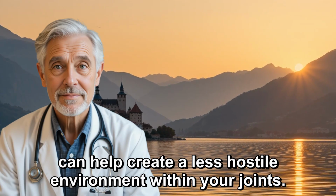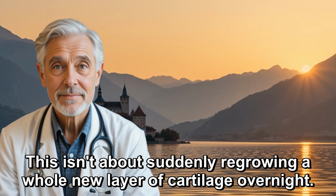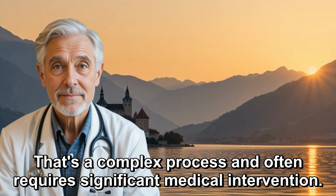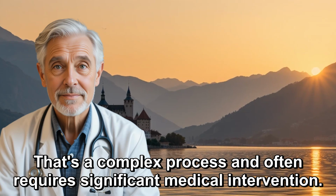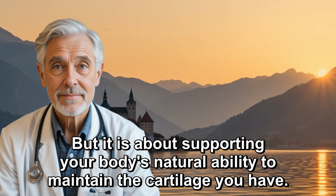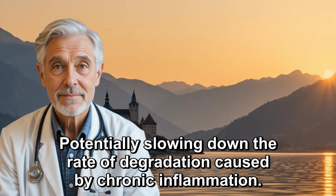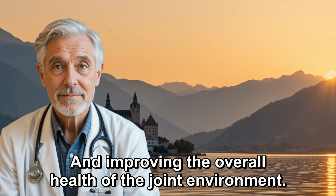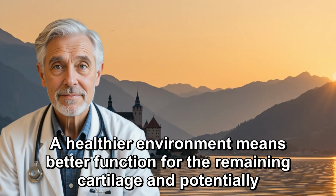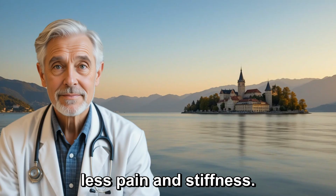This isn't about suddenly regrowing a whole new layer of cartilage overnight. That's a complex process and often requires significant medical intervention. But it is about supporting your body's natural ability to maintain the cartilage you have, potentially slowing down the rate of degradation caused by chronic inflammation, and improving the overall health of the joint environment. A healthier environment means better function for the remaining cartilage and potentially less pain and stiffness.